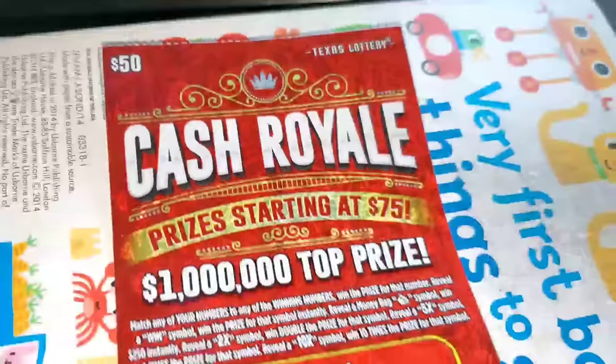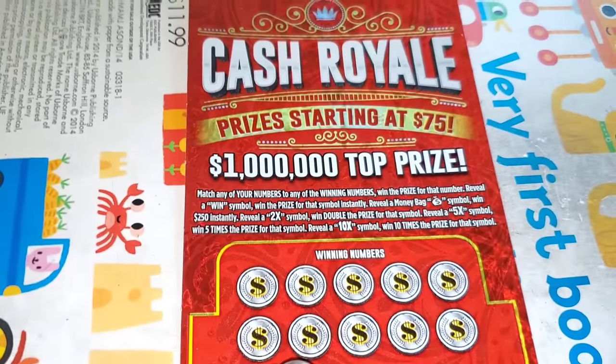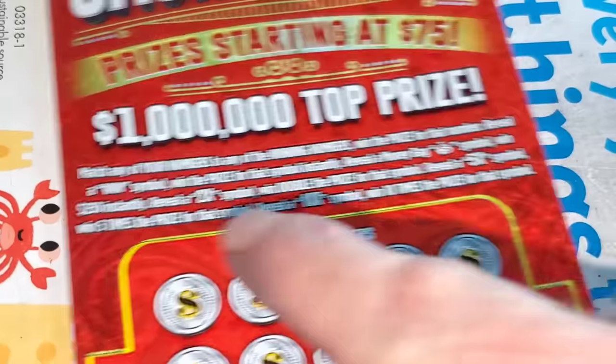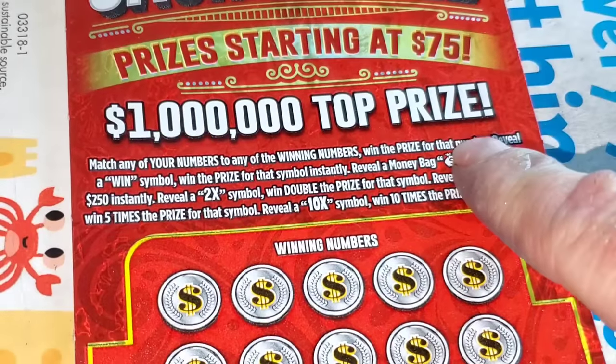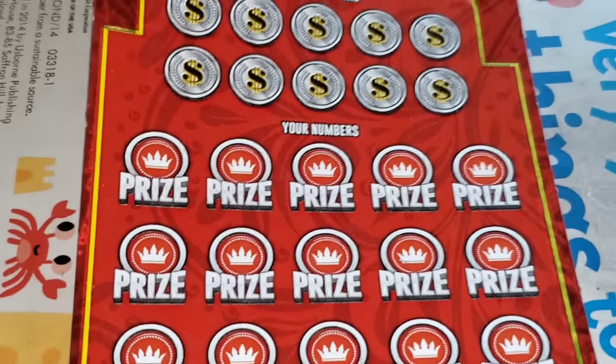$50 tickets. Cash Royale. 3 and 4. And 5. Odds are 1 in 3.58. Win to win. Money bag for 250. 2, 5, or 10x. Still looking for the money bag. Still looking for the 10x. Maybe today. Let's see.